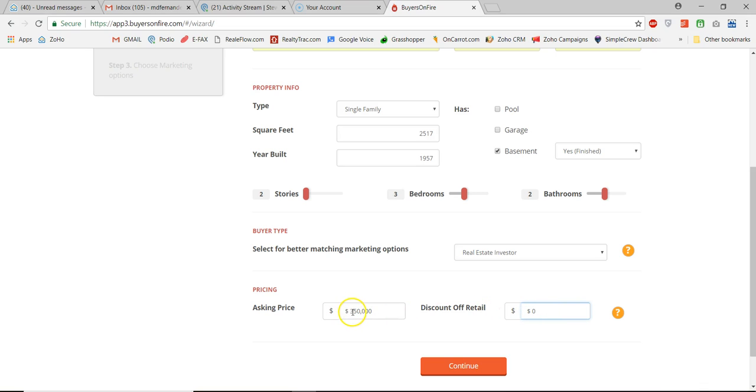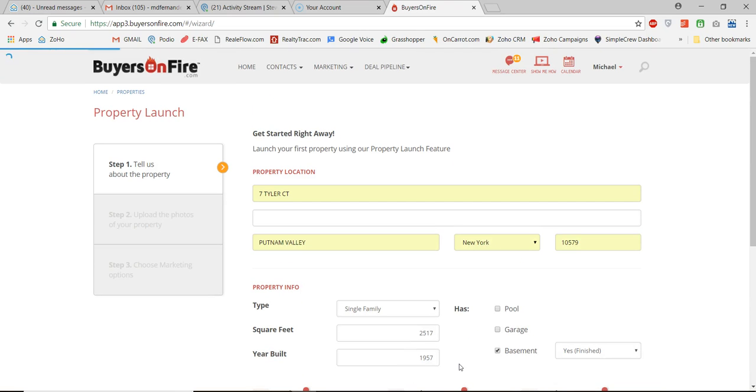If the house sells for $350, if I sell it to the investor for $160, that means he can make $90,000 if he sells it. So that's what would go in here. It's just a discount off of market price, not asking for market price. But we're not selling to an investor, we're selling to a retail buyer. Then continue.